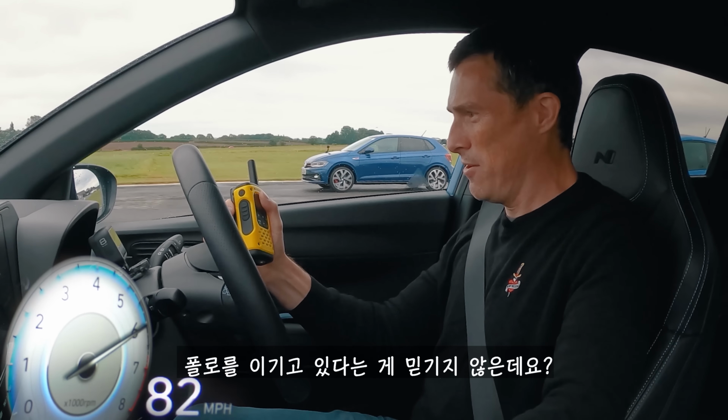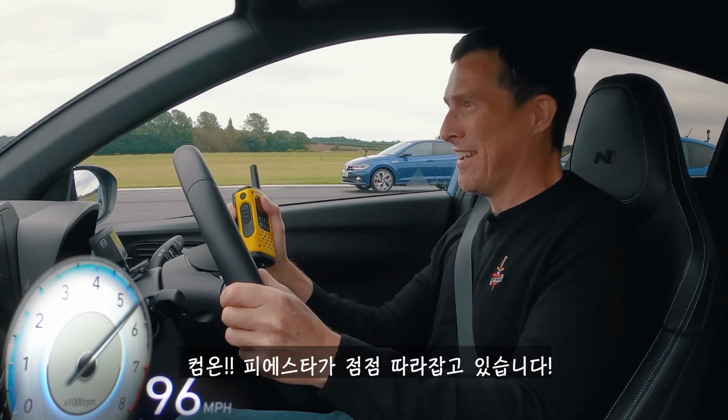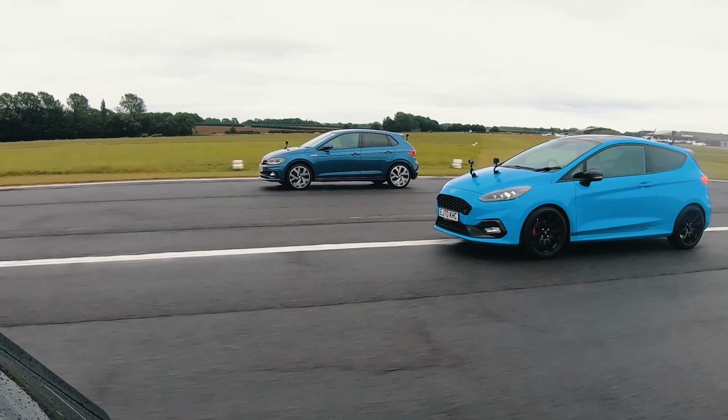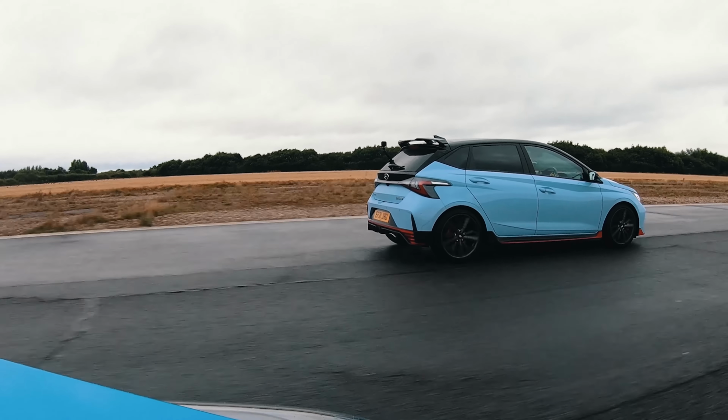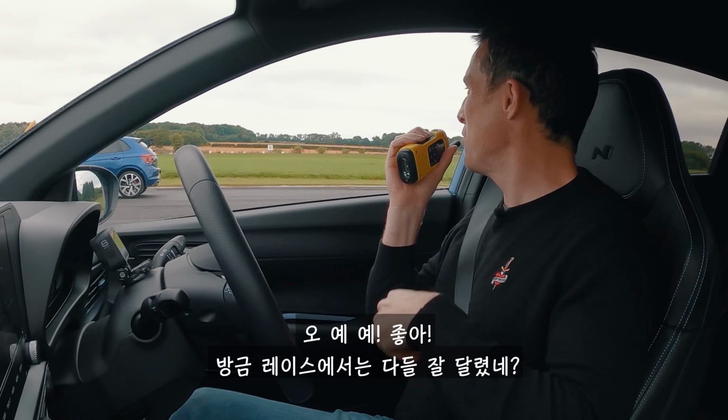Can't believe I'm ahead of the Polo. Come on! The Fiesta's coming now! No, he's not going to do it. That's the end. End of the runway. Yeah. So, that was really close.